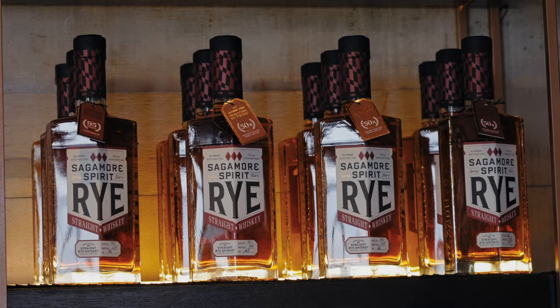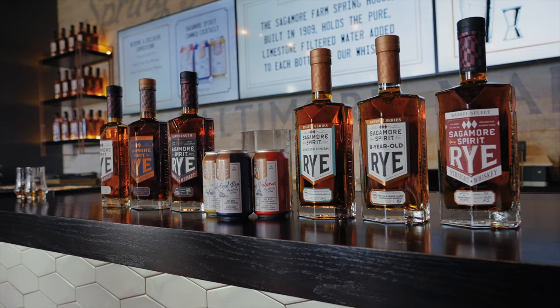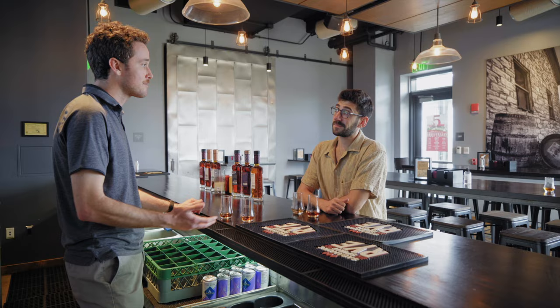No one really agrees what Maryland style rye whiskey is. What is it to you, and do people agree on the definition? It should be up for interpretation. For us, it is a very well-balanced rye that has a little bit more of that corn component to add some sweetness to it to help balance it out.